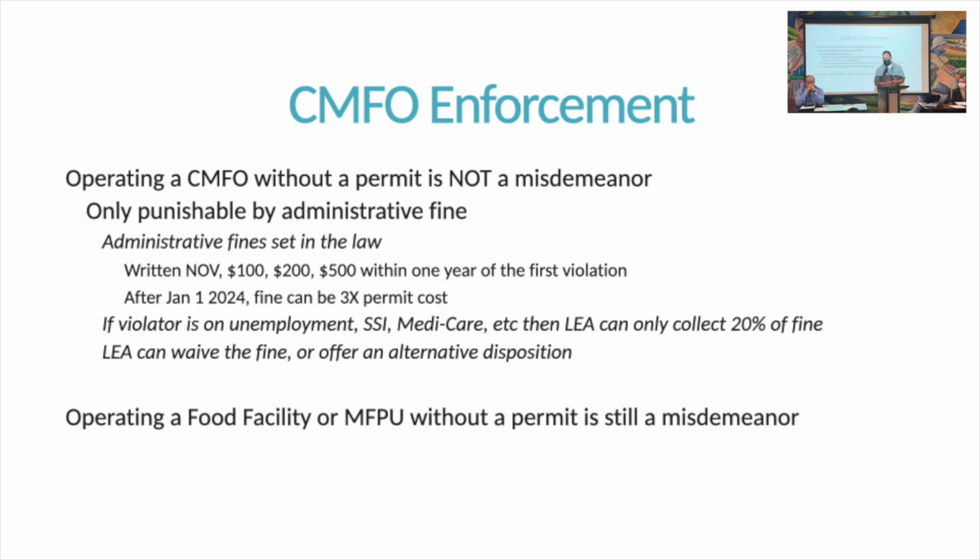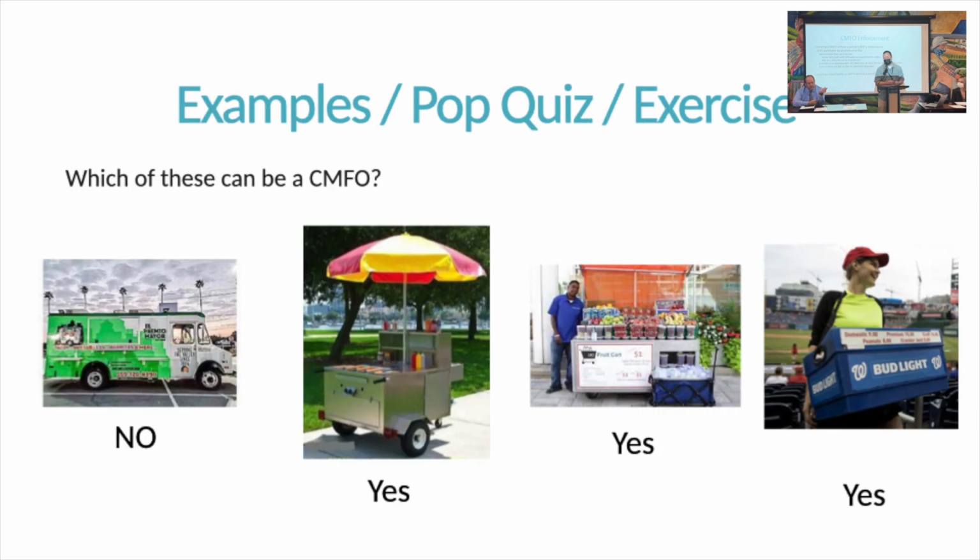So operating a compact mobile food operation without a permit is not a misdemeanor, okay? It is only punishable by administrative fine in these certain amounts listed here, and that's in effect for the whole first year, all of 2023. After that, in 2024, then the fine or the cost could go up to 3 times the cost of the permit. So that's written into the law as far as these carts go. Operating a restaurant or a food truck without a permit is still a misdemeanor, but operating one of these small carts, specifically written into the law, is saying this is going to be treated as an administrative citation situation for the first year.